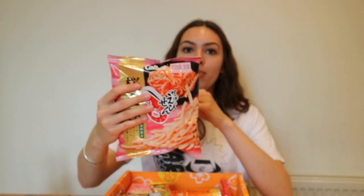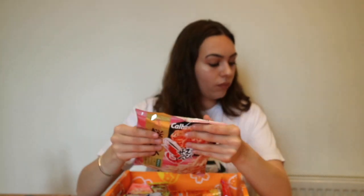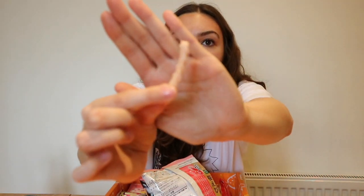These are shrimp chips. I'm pretty sure I've tried these. They're shrimp flavored crisps, but I think I've tried these. Well, here we go. They look like that, but they taste exactly like prawn crackers, basically. Those are really good.